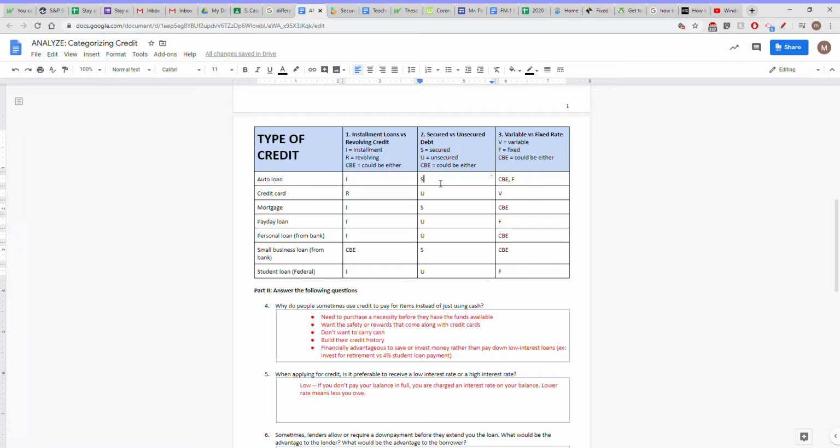So same thing with a house. If you look over here, mortgage just means house loan. If you don't pay it off, they're going to take the house away from you. That's basically the way it works. You have to make these payments in a secured loan. And then variable versus fixed, it can really be either.